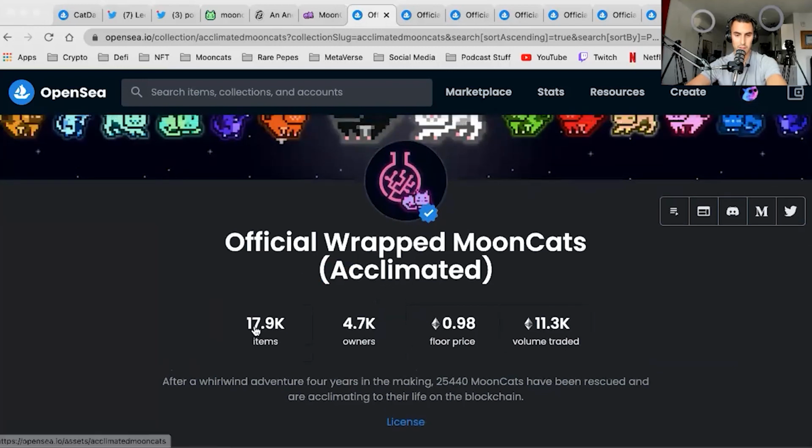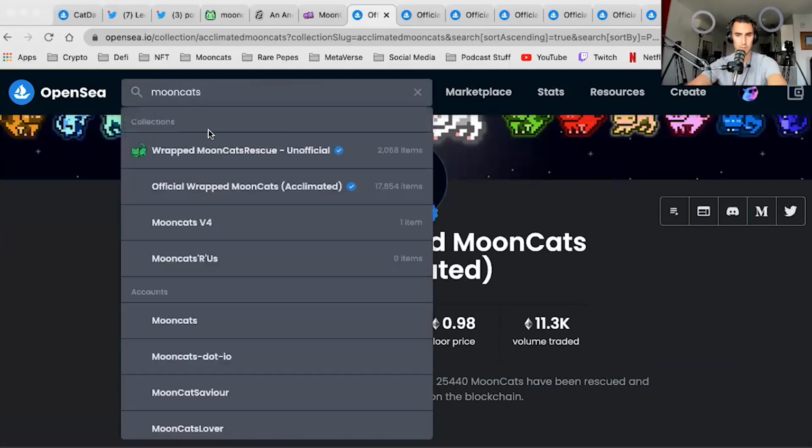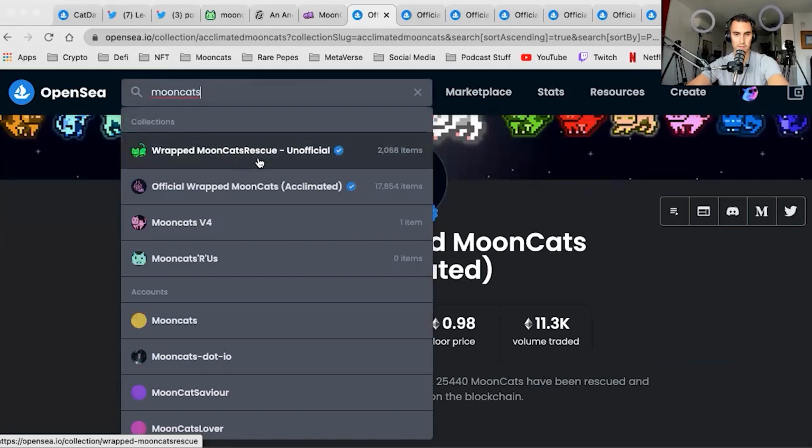So here we see 17,900 items. This means about 18,000 of the 25,440 cats are in the official wrapper. There's about 2,000 that exist in the unofficial wrapper, which is also on OpenSea. If you type in MoonCats, you can see it comes up right here. Yeah, so 2,068 in the unofficial wrapper. These are real MoonCats. They just are in the wrong wrapper.